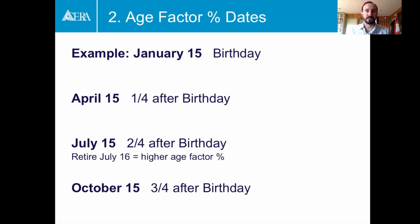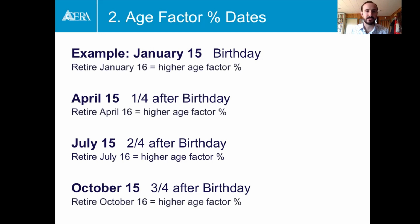So just be cognizant of those days if you have not reached the maximum age factor percentage for your tier, which, if you go back to the age factor slide, is the blue box for each tier. Okay, so the same goes for each one of these days. You're working on that day, retiring the day after, and that gives you the higher age factor percentage.